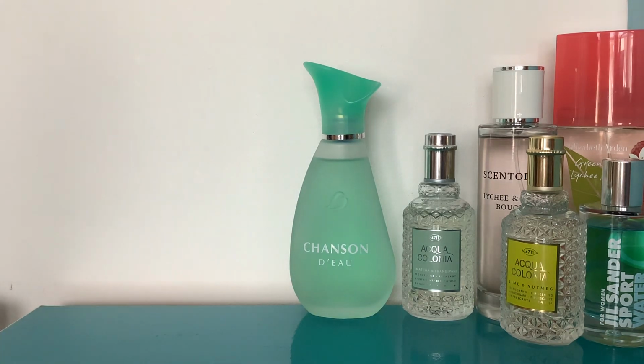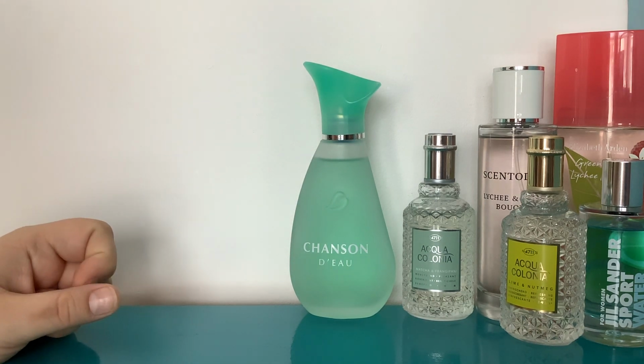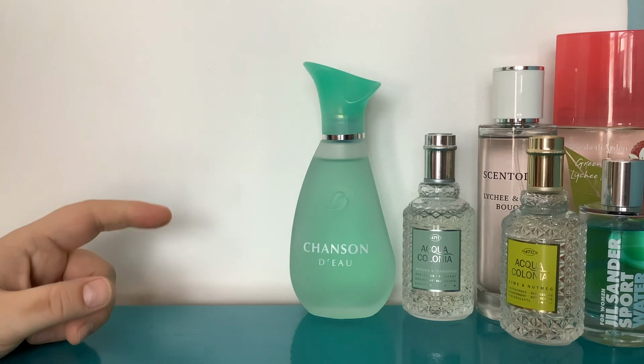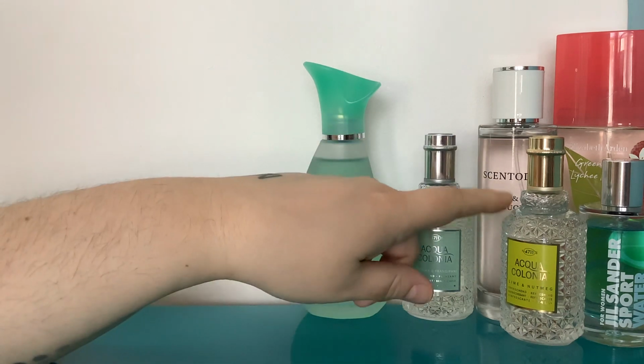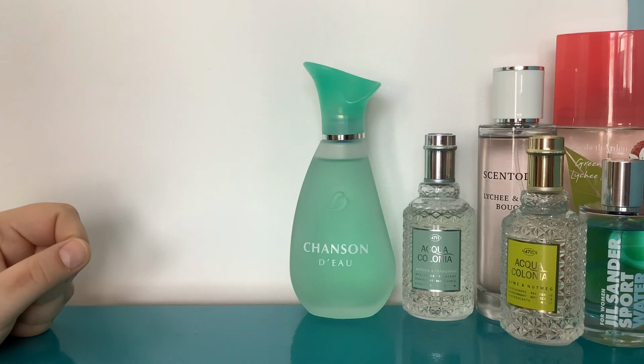So I've got the full list of notes for this one because Fragrantica only has a few of the notes, but I found the proper ones. So the top notes of Chanson d'Eau, this is the original one, are mint, basil, mandarin, lemon, bergamot, orange, lavender and hyacinth. And somehow that gives it a sherbety lime smell. The middle notes are jasmine, ylang ylang, lily of the valley, mango, pineapple, green cardamom. So that's what's sharing that nutmeggy vibe that you get in the Acqua Colonia. And then the base notes are iris, sandalwood, bamboo, musk and tonka bean.